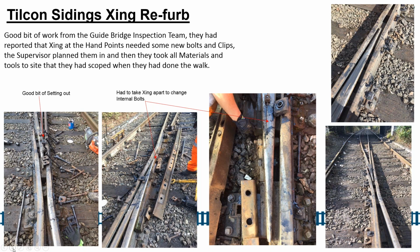Proper old school maintenance, taking a crossing apart. This was on the sidings at Woodley. We scoped it up. Patrollers realised the crossing bolts were loose and seized. The week after, we planned it in, got the block, took the crossing apart and put it back together with brand new bolts, oiled all the bolts up, and put all the wing rails back on with the new spacer block. It was one of my favourite jobs, really. I like anything like that. That was good.